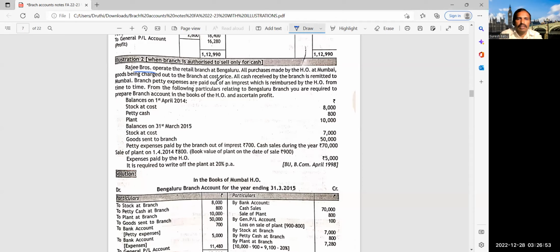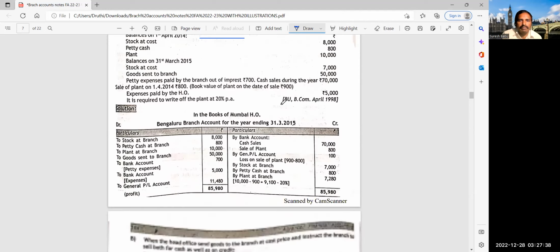Raji Brothers operate the retail branch at Bangalore. All purchases are made by the head office at Mumbai, goods being charged out to the branch at cost. All cash received by the branch is remitted to the head office at Mumbai. Branch petty expenses are paid out of the imprest system, which is reimbursed by the head office from time to time. From the following particulars relating to Bangalore branch, you are required to prepare the branch account in the books of the head office.